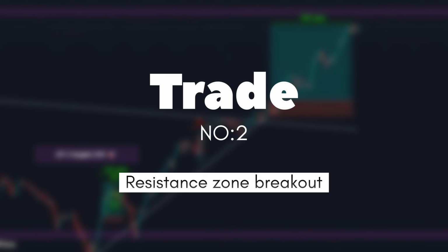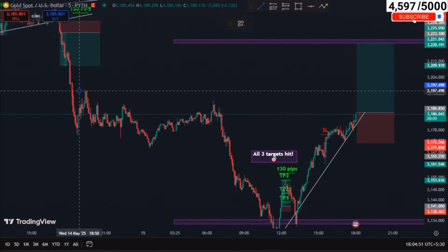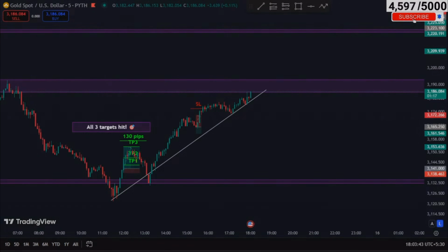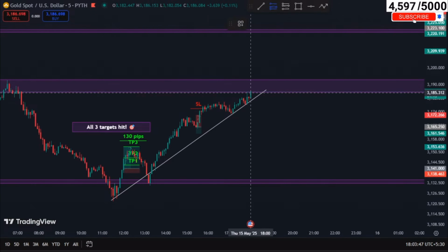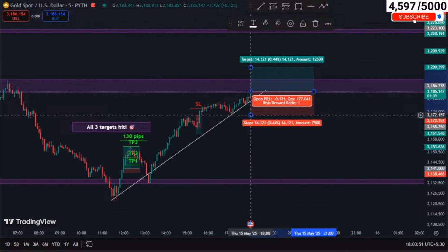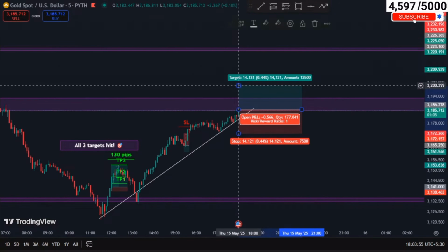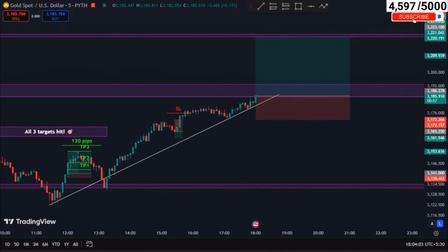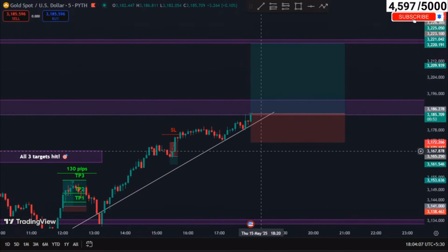Trade 2. Resistance zone breakout, 300 pips. This was my second trade of the week, based on a key resistance zone breakout. I marked the major resistance level and noticed that price was consolidating below it. After a period of sideways movement, price finally broke above the zone with strong bullish momentum.